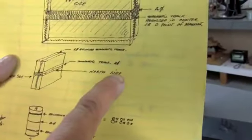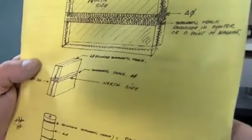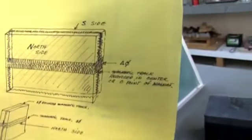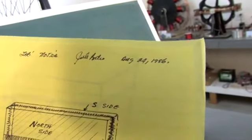Can you get that there, Tony? Yep. Keep it still. And by the way, what's this date say here? August 24th, 1986.